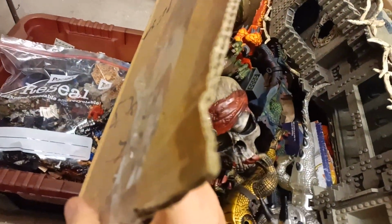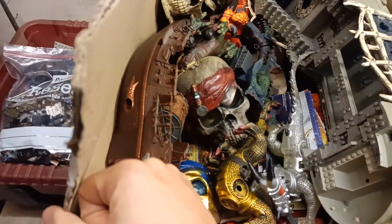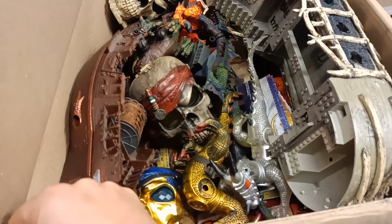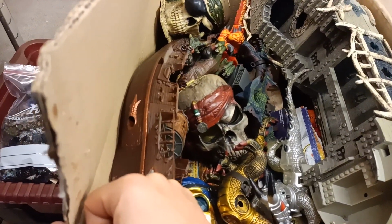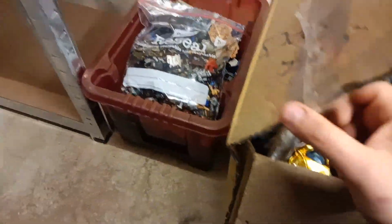So this is a local Facebook pickup, as most of my items are these days. I don't do car boot sales, and I very rarely do charity shops. So yeah, I'll leave that to all you other resellers. Give you a fighting chance. So I just tend to do mine directly from Facebook. So yeah, this is a great pickup.